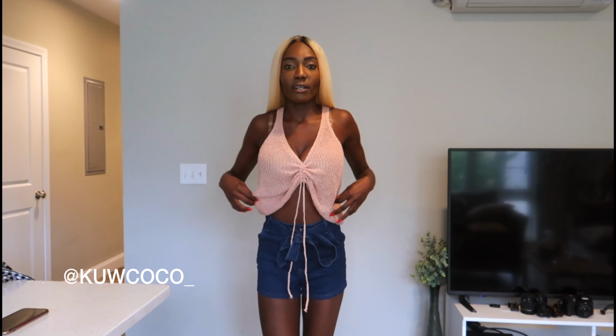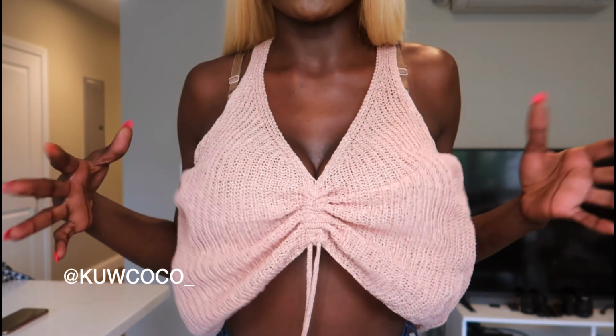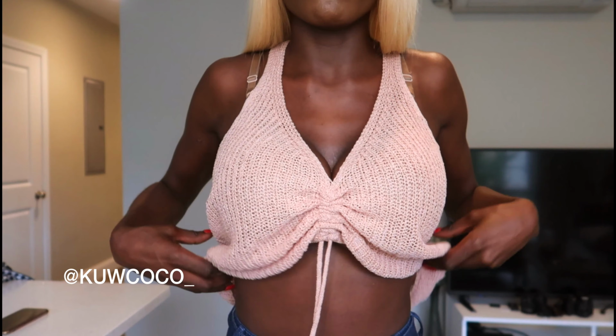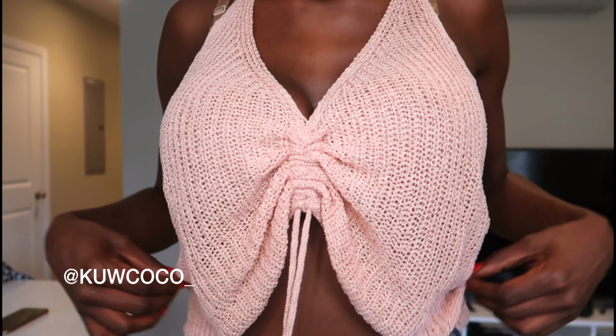So up next, I got this cute summer flowy shirt. Super cute, it's super flowy. If you're looking for something that's going to bring in a lot of air, like if it was 80 degrees outside, 90 degrees outside, this is the perfect shirt to put on, because it has little holes in it, so you can breathe.